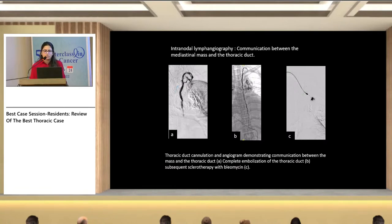Then intranodal lymphangiography was done, which showed the communication between the mediastinal mass and the thoracic duct. Subsequently, thoracic duct cannulation was done, and an angiogram demonstrated the communication between the mass and the thoracic duct. This was later completely embolized. The thoracic duct was embolized using 33% glue. Then there were two subsequent settings of sclerotherapy with bleomycin of the thoracic duct. The patient improved after these procedures, and he was later discharged and is now on follow-up.